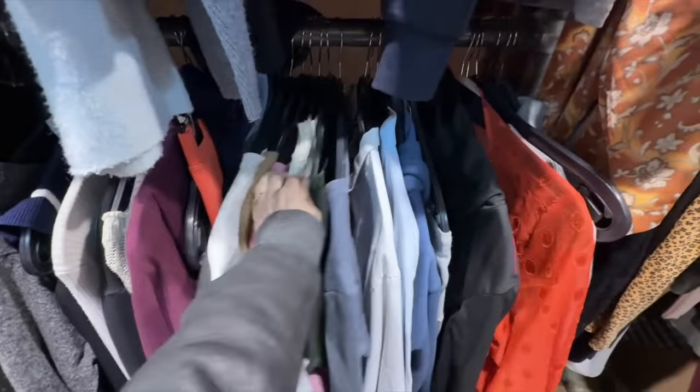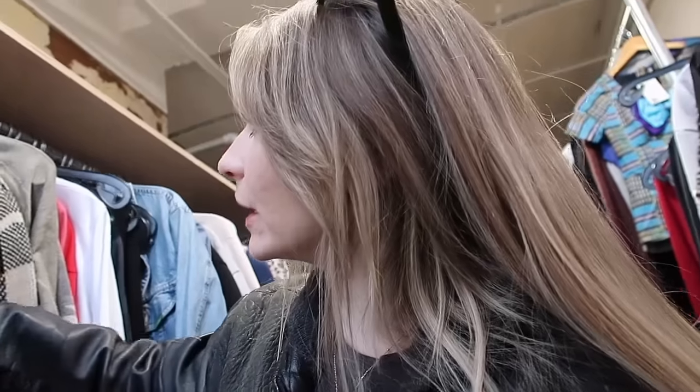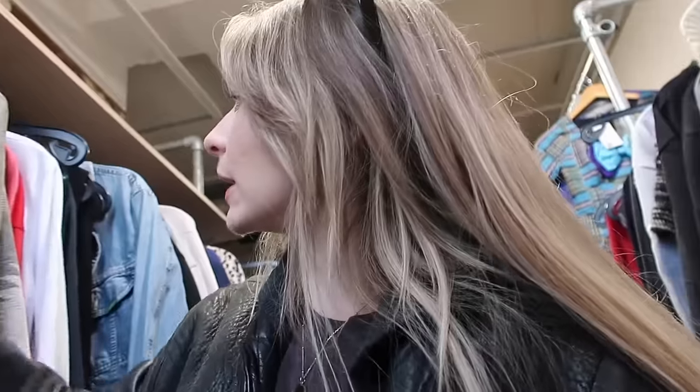Normally it's quite organised in sections and colours and styles, but currently there's a sale on in this charity shop, which is great but also chaos. Nothing's organised. Normally it's a lot more organised, but I guess they're just trying to get rid of stock, so everything's priced really low. Great if you want a bargain though.